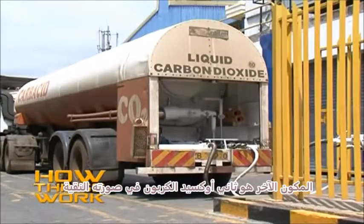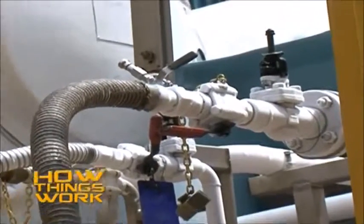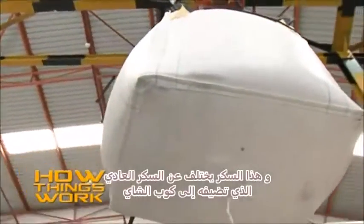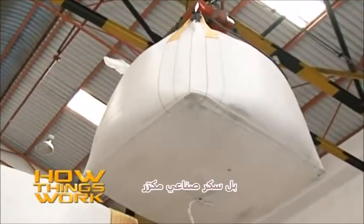Carbon dioxide in its pure form is the other ingredient, and this is where it is received once it gets to the plant. Sugar, which is the other main ingredient, is stored here. 30 tons of sugar are received every day. However, this is not the typical sugar you enjoy your tea with, rather industrial refined sugar.